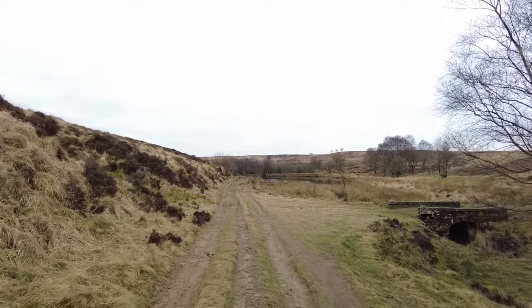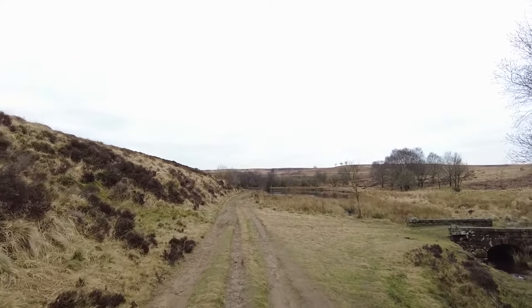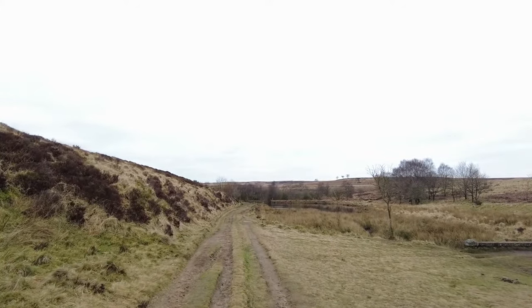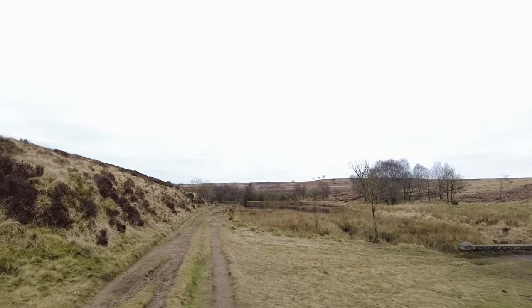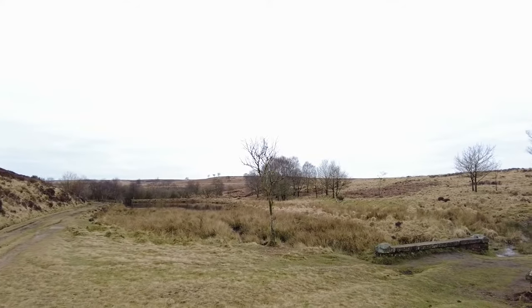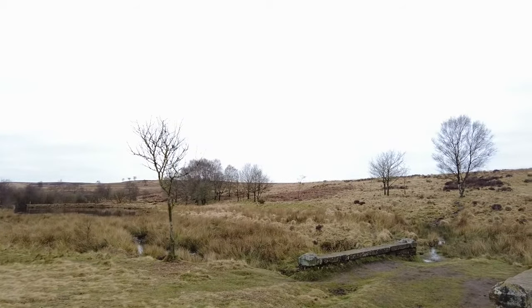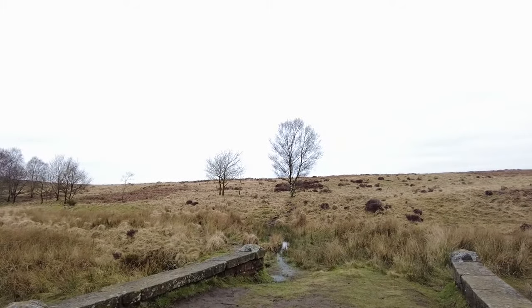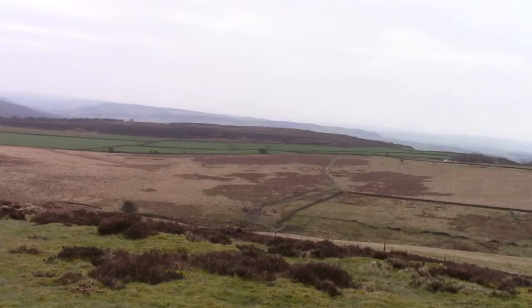So walk down this path, we come to a small pond, very popular with wild swimmers. A bit too cold today for them. We turn right over this bridge.